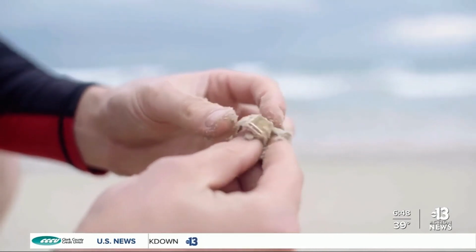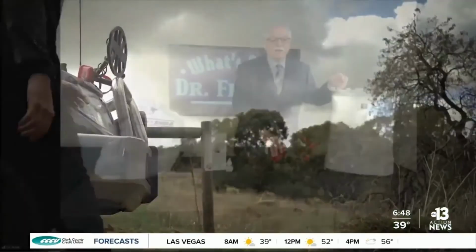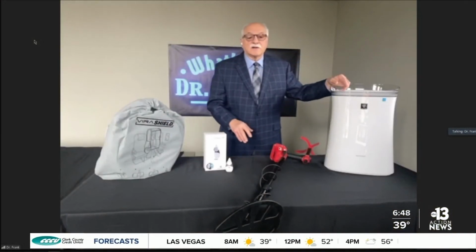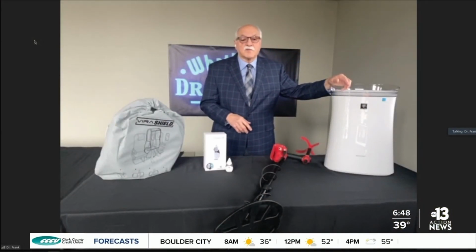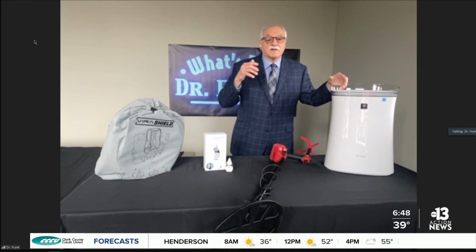But the neat thing is they've got a Vanquish 340, a 440, and what I have here on the table is a 540. They start at $199, as I mentioned, available at Dick's Sporting Goods, Bass Pro Shops, and Sportsman's Warehouse. And you've got a family fun thing to do on the weekends.